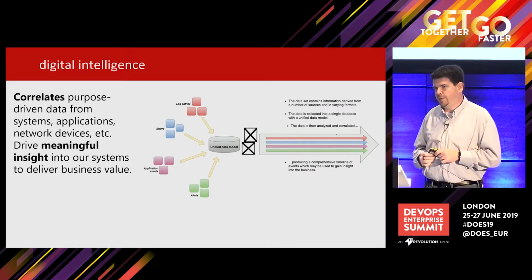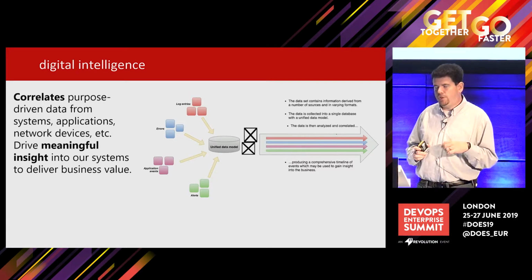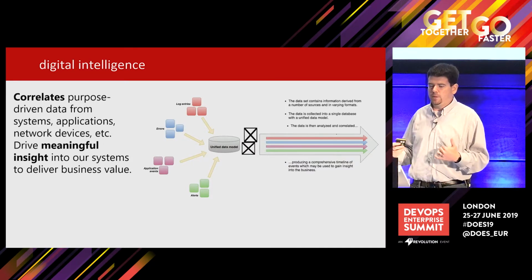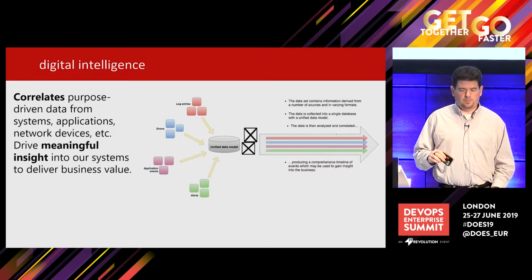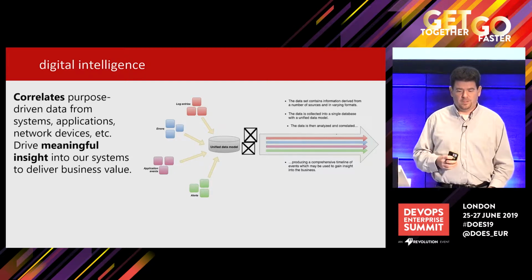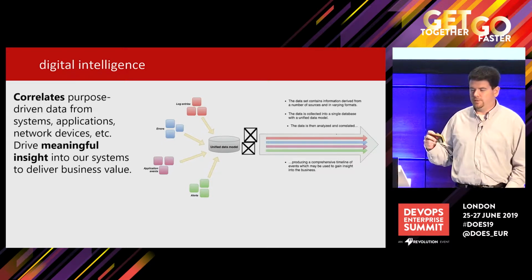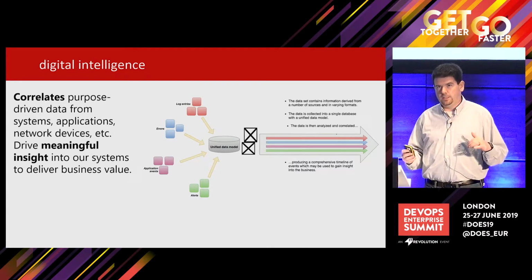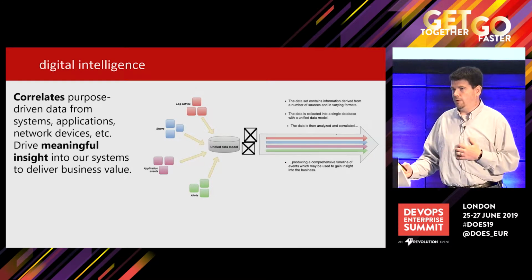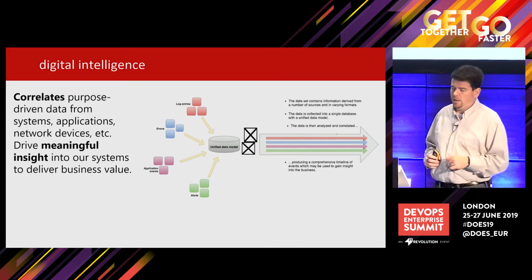From a digital intelligence perspective, this was really a shift in focus. We changed the way we thought about event management and logging. Now it's more than just event management and logging. We're correlating purpose-driven data from our systems, applications, network devices, endpoints, and ATMs in order to drive meaningful insights into the systems we're delivering on to add business value. This means we're orchestrating a bunch of different systems across our infrastructure and environment, systems that hadn't been orchestrated to date.